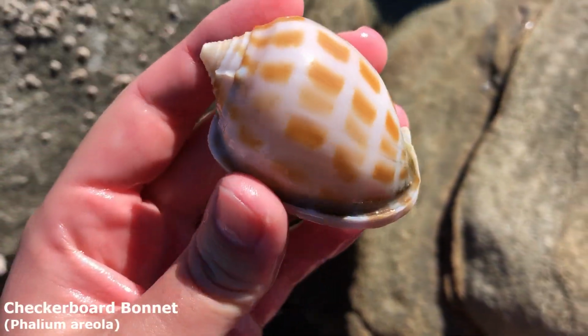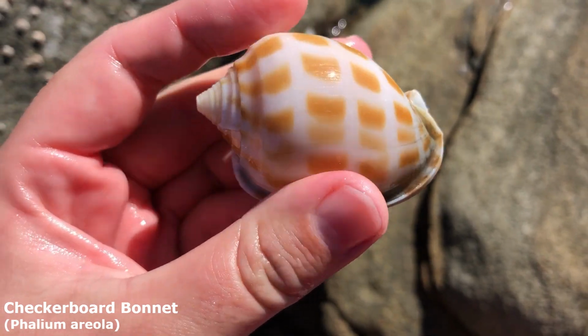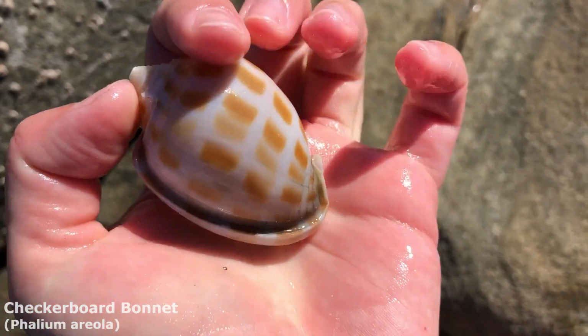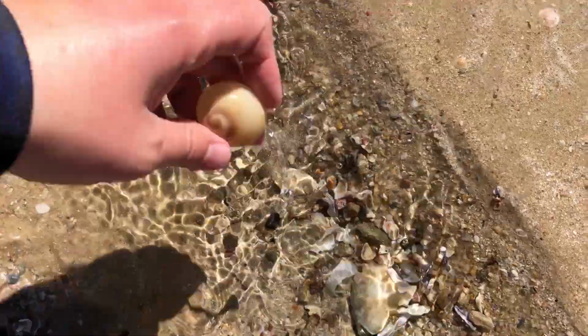There we go, just letting my camera adjust to the lighting. It's another beautiful checkerboard bonnet. Actually, I think it looks a little bit less old than the first one. So yeah, super cool. I am on the quiet side of the lighthouse now, thank goodness.